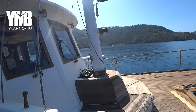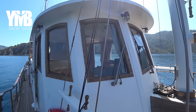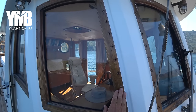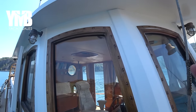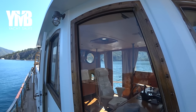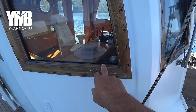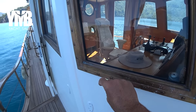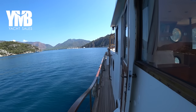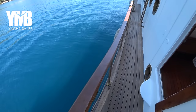And here is the pilot house, the narrow and small pilot house. You will notice it all through these massive brass frames for the windows. They're in good condition. They have been treated over the years. Also the seal here is in good condition. And we will move slightly further astern. You can see the handrail here from wood.